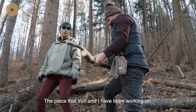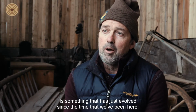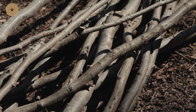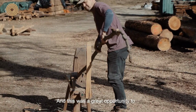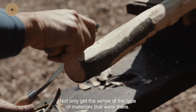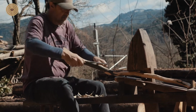Well, the piece that Yuri and I have been working on is something that has just evolved since the time that we've been here, which is a little bit over a week now. We spent the first few days just treasure hunting in the woods. And this was a great opportunity to not only get a sense of the type of materials that were there, but also for Yuri and I to start to connect in a creative sense.